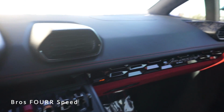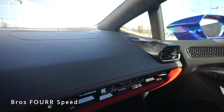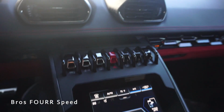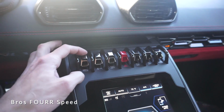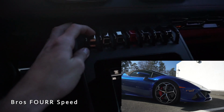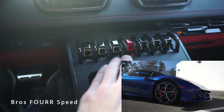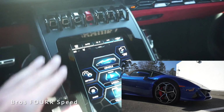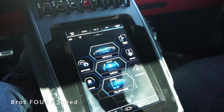We have a red strip of stitching throughout the dash with more black leather, and then the red alcantara trim. There's a little storage pocket up top here, and then toggle switches for different things. We have your window controls right here. We have the front end lift system right here, then traction control, hazards, parking sensors, and then you have an engine start-stop feature. New for the Evo is this touchscreen display, which has a really cool look to it.